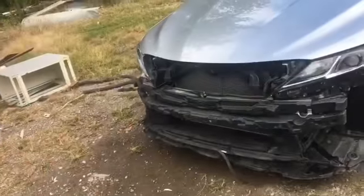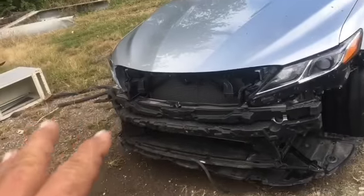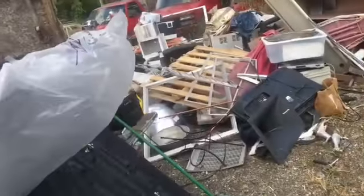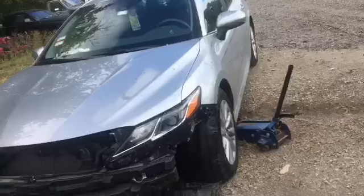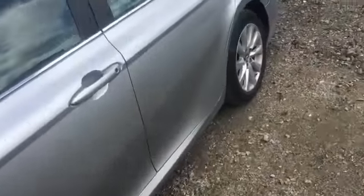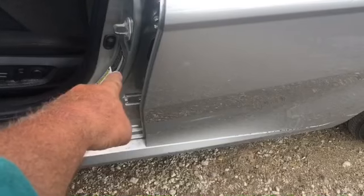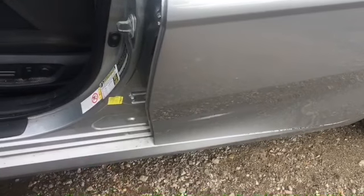I finally got the bumper. Took about a week to get that thing. So now to unwrap that, edge it off with the paint, which I got the paint code off the VIN number. The paint code for the Toyota is located in the door jamb area right there on that black and silver sticker.